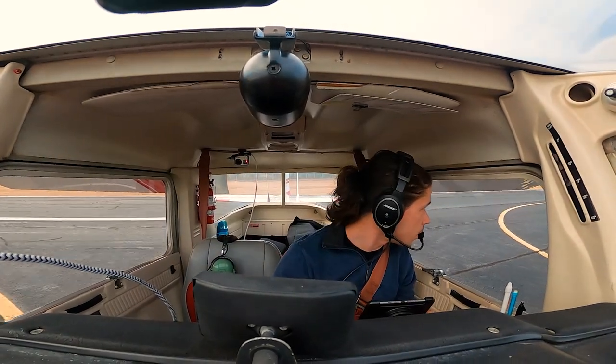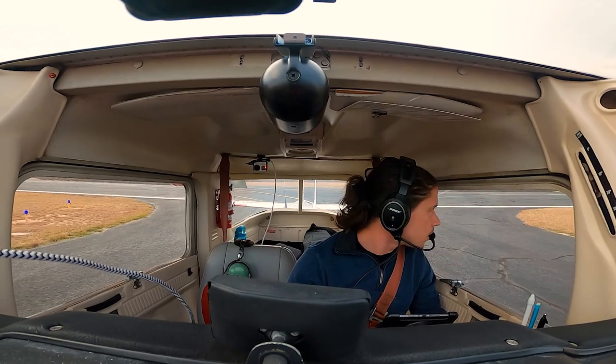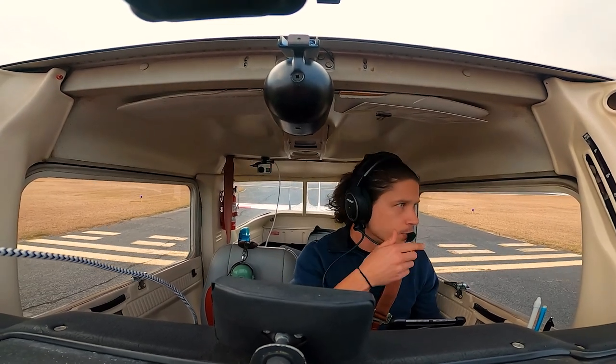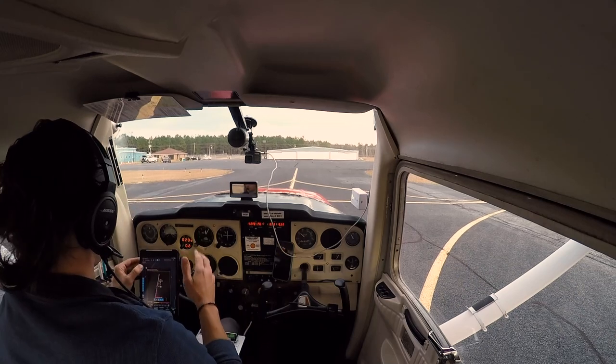Boom, first taxiway. Had to eat up some brakes there, but I didn't want to go all the way to the end. I just checked my brakes recently. I put new tires on this airplane, and they were good, so I got plenty. Santee Cooper traffic, Cessna 17048, clear runway 20, Santee Cooper. Cool! Never been here before.